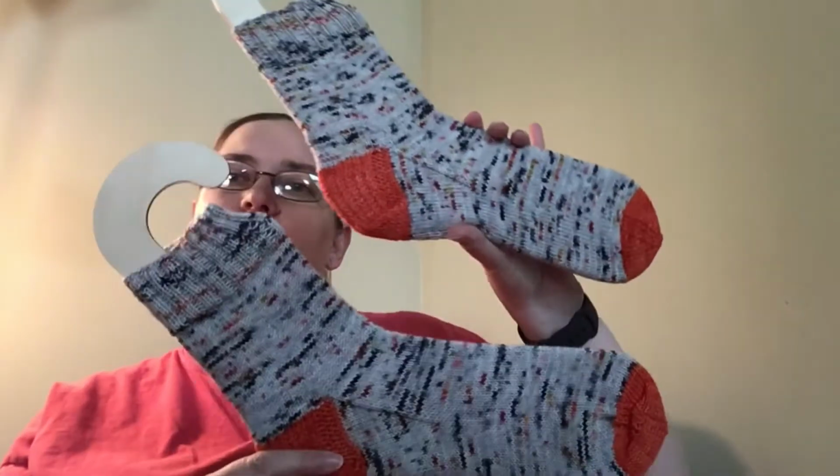I'm going to just jump right on in, and I've got a good bit to show you guys today, and I'm trying to get it done before kids start waking up and being loud. So I do have one finished object. I have my Hippo for Halloween socks.